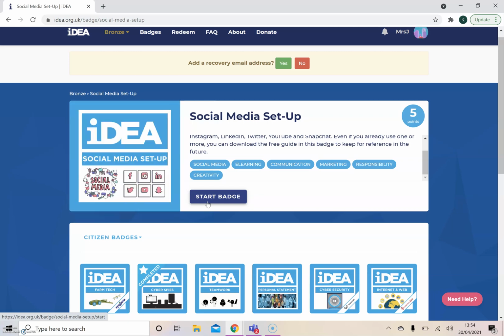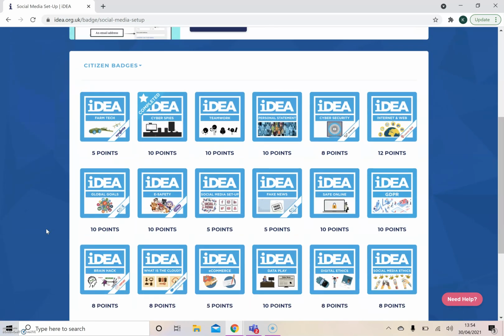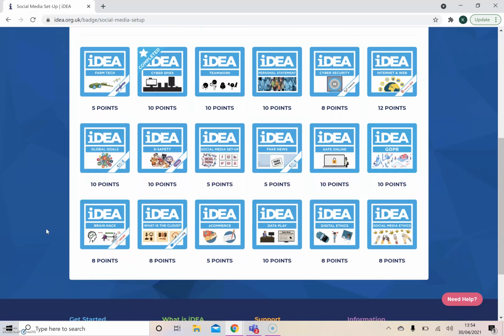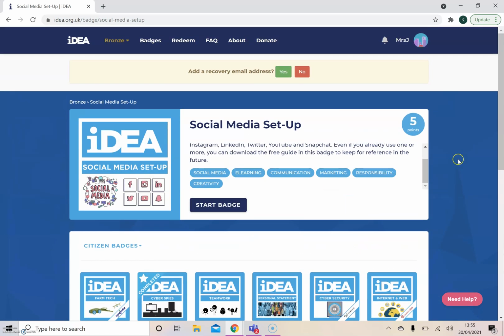Have a little bit of fun with it, do the stuff that interests you the most, so don't feel like you have to do the same as what people are doing next to you. Remember, if you're doing lots of easy ones that are 5 points, you'll have to do a lot more than potentially if you go for some of the other ones which are worth bigger points. GDPR, Safe Online, they're worth 10 points. You're trying to gain enough to get 50 points in each of those categories. Okay, hope that makes sense.